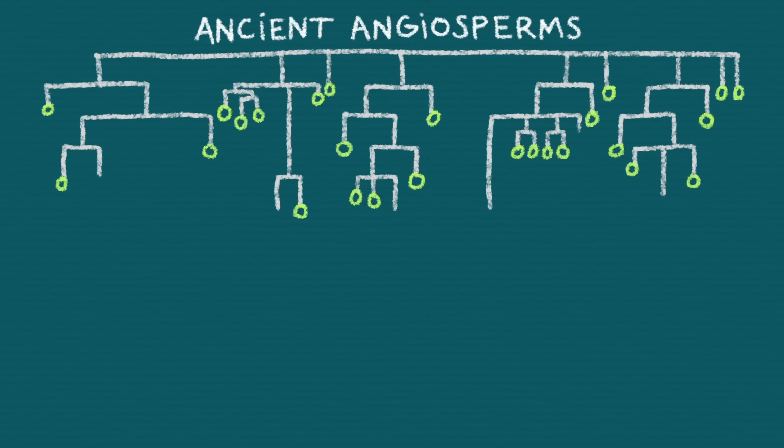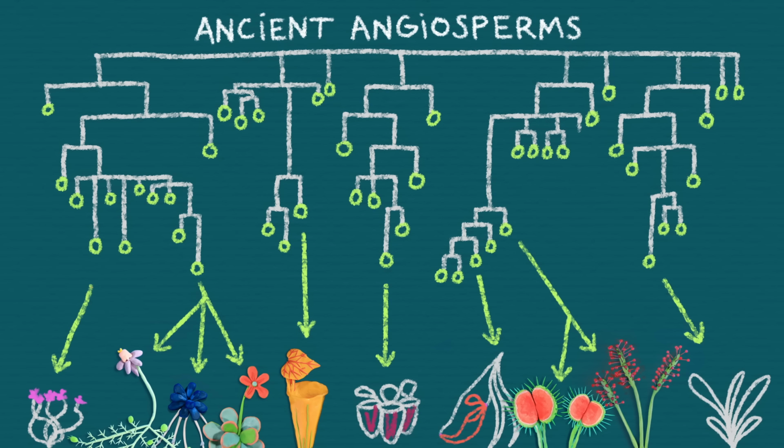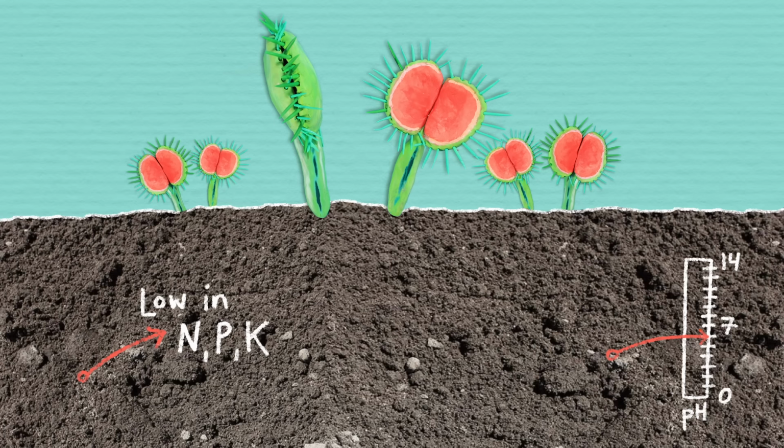Scientists believe that carnivory in plants evolved separately at least 6 times on our planet, suggesting that this flesh-munching adaptation holds a major benefit for plants. Carnivorous plants tend to grow in places with highly acidic soil, which is poor in crucial nutrients like nitrogen, phosphorus, and potassium. In these hostile conditions, plants that are able to lure, trap, and digest prey have an advantage over those that rely on soil for their nutrients.